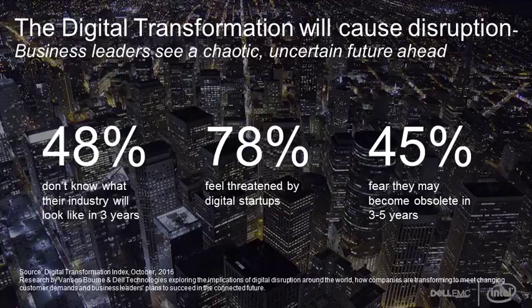48% of those business leaders that responded said they don't know what their industry will look like in 3 years. 78% feel that digital startups are threatening and are more easily accessed now into their business or as competitors. And then not only that, 45% fear that their business might become obsolete in 3 to 5 years. So there's this uncertainty around digital transformation, and they have to do something.